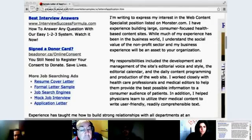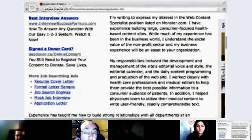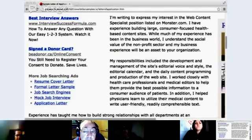I'm writing to express my interest in the web content specialist position listed on Monster.com. I have experience building large, consumer-focused, health-based content sites. While much of my experience has been in the business world, I understand the social value of the nonprofit sector, and my business experience will be an asset to your organization.